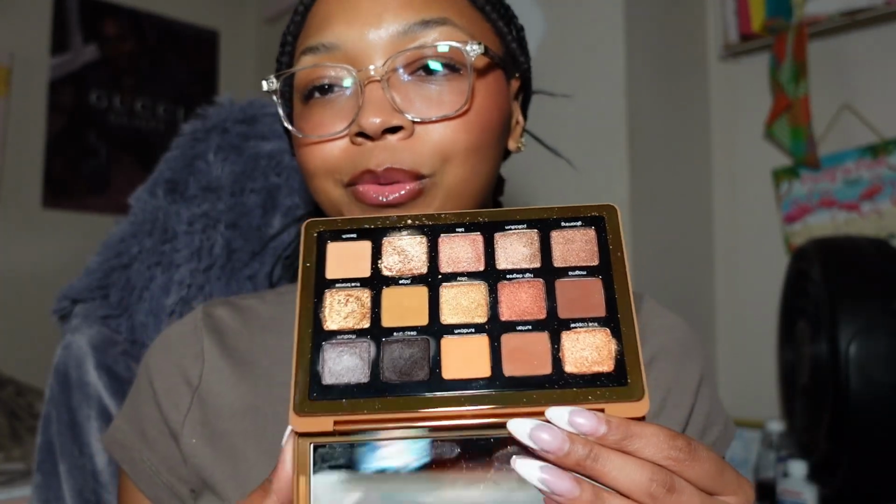I will say the color Deep Dive required me to do some extra thinking. It's one of those cream to powder formulas. I was trying to use a fluffy brush to pick it up, so I ended up having to double back and go in with a dense brush and pick it up and then pack it on my eye. We're good now. She knows how to use it now.